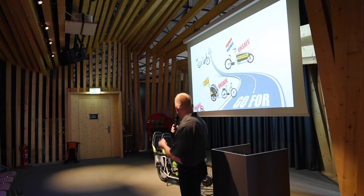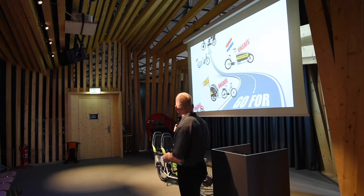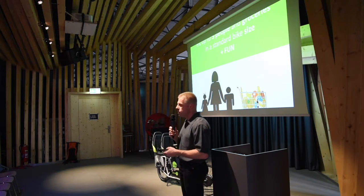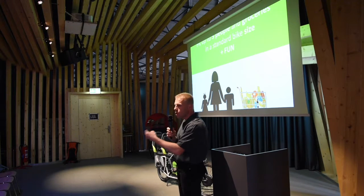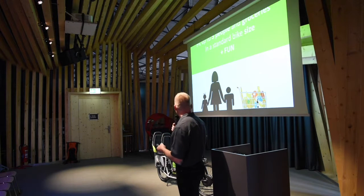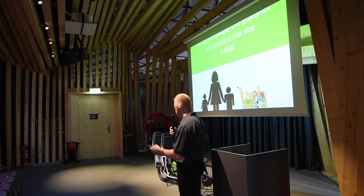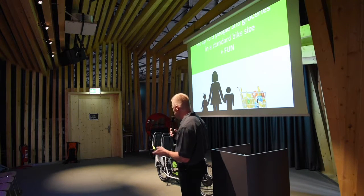There are other types of designs, and that's where he came up with what we call the long tail design. His objective was to carry his two kids, because he had a first one and a second one, plus groceries. Really the idea was to replace a car: go to the childcare, go to work, and come back. And also have fun with the bike. The bike is going to be something nice, not just a truck that you drive around. It's something he wanted to have fun with.